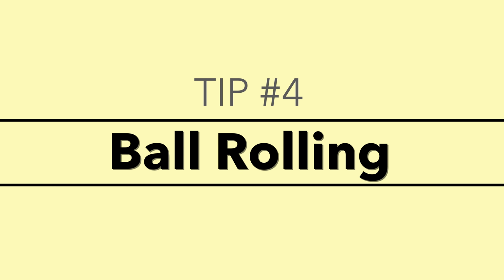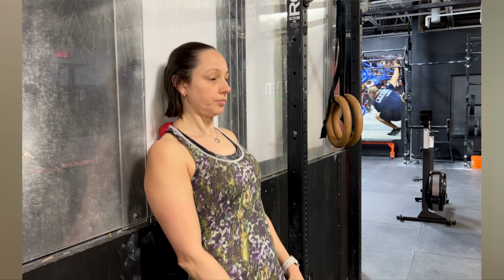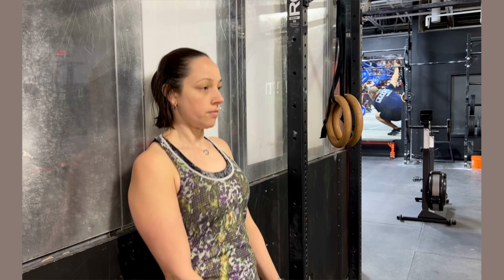I found that getting onto a foam roller in the first number of weeks after surgery was very awkward, so it didn't work for me. I ended up using a lacrosse ball. You could also use a tennis ball against the wall, and this was much easier. To roll out the mid-back, place a ball to the right or the left of the spine and then lean your weight into the ball.